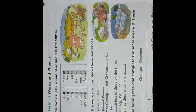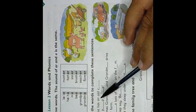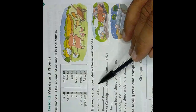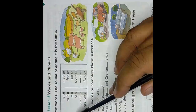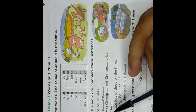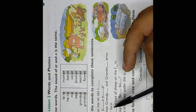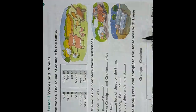Now moving to the next B part. Now use the words to complete these sentences. Grandpa has an old car. It goes pop pop, like a horn honking. Sometimes Grandpa and Grandma drive to their farm. Clear?